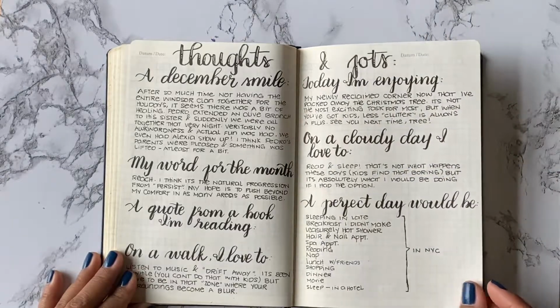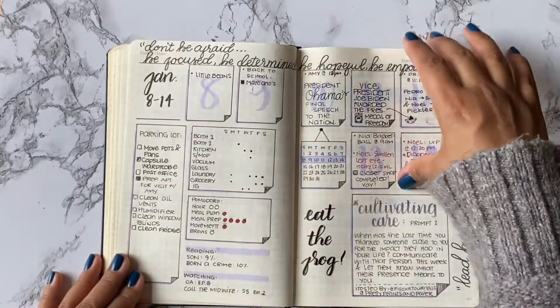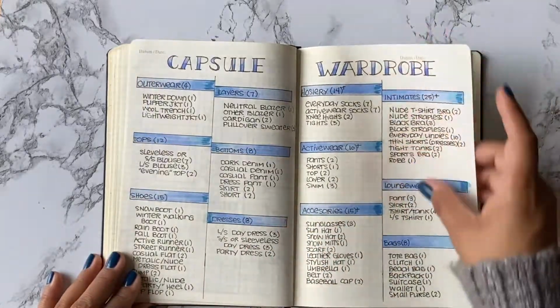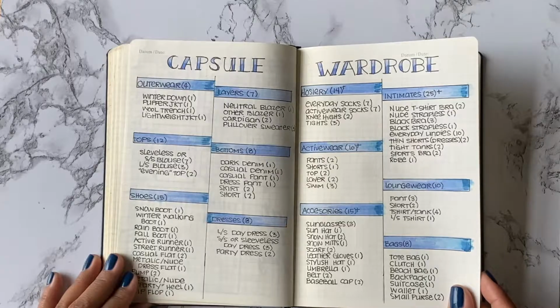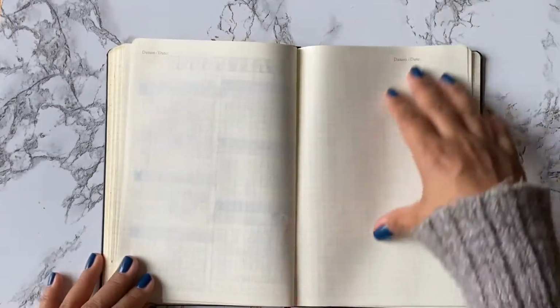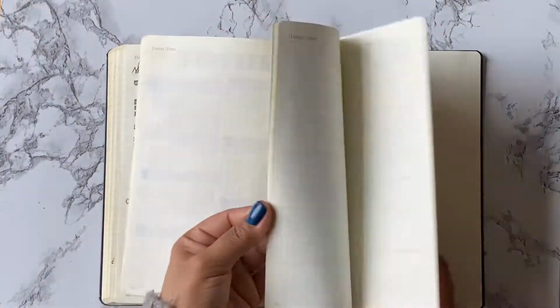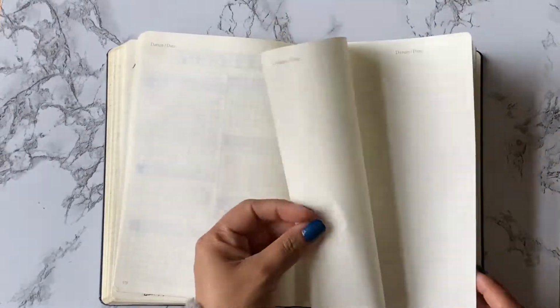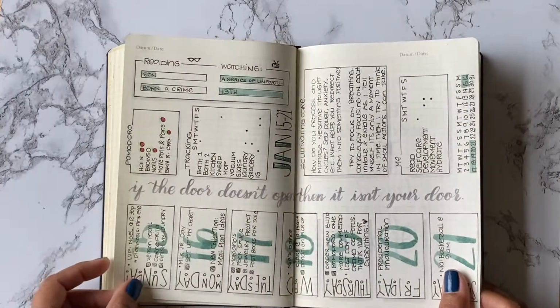Thoughts and jots. I don't know. There's lots of collections in this one so far. I love collections. I could probably do an entire video about collections. Looks like I've got some spare pages. No, maybe not. Maybe I just skipped a couple of pages.